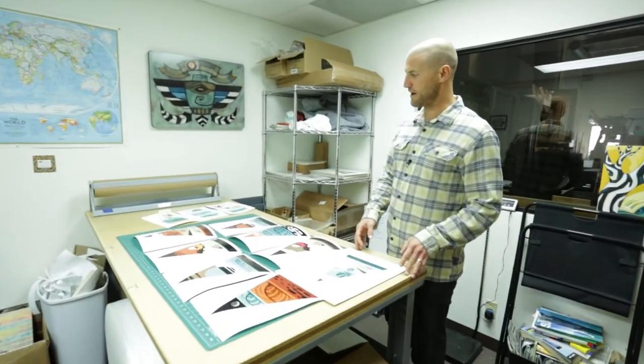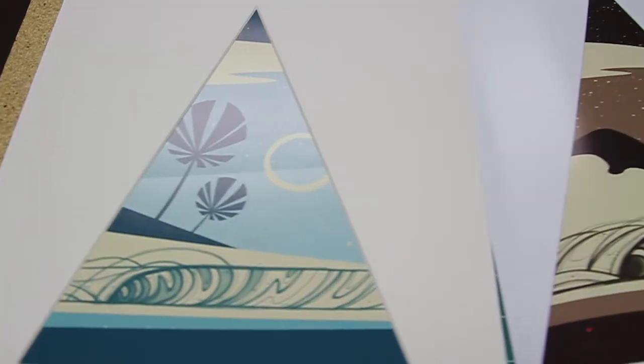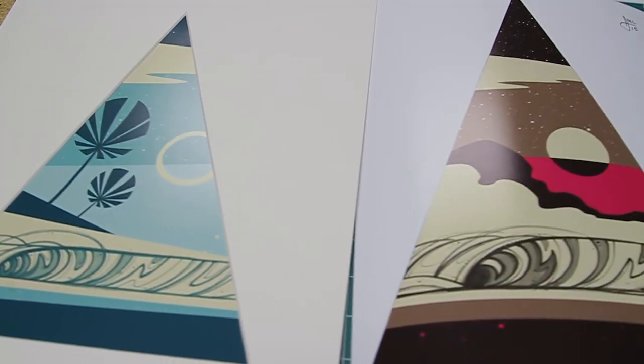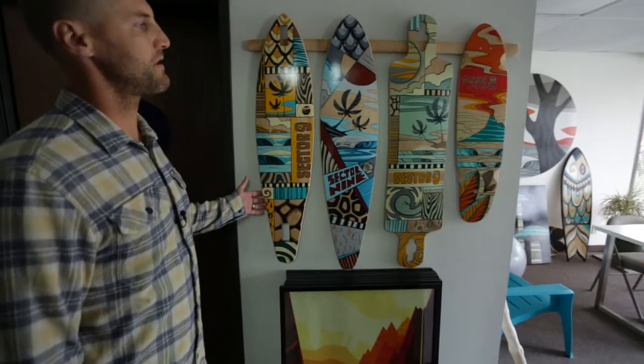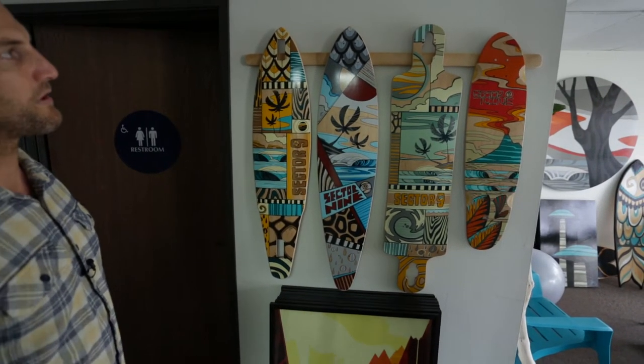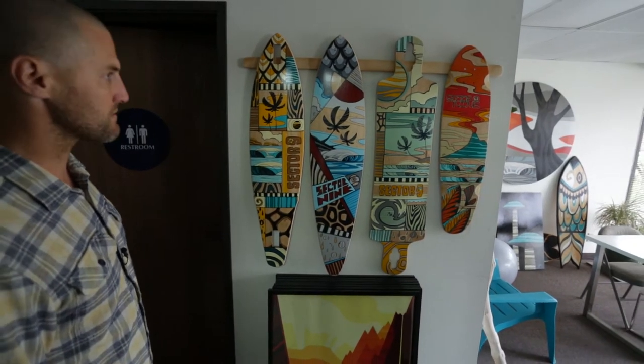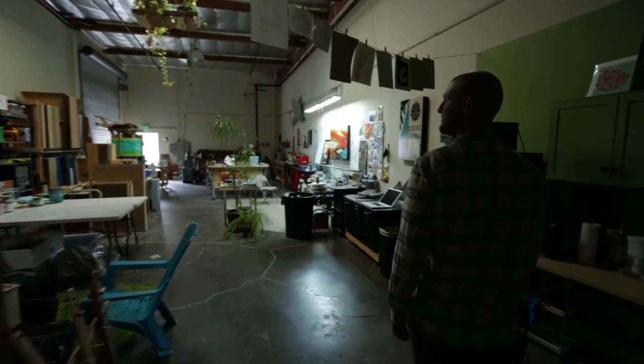You can see here we've got a couple paper prints that we're getting ready to ship off to France for an art show. Here's some Sector 9 skateboards I did a couple years ago. A few of the boards that we launched with them for an artist series. This is where the magic happens.